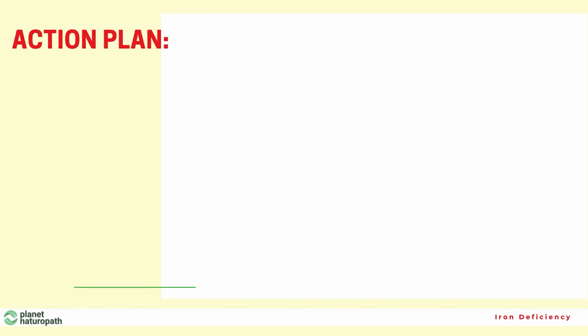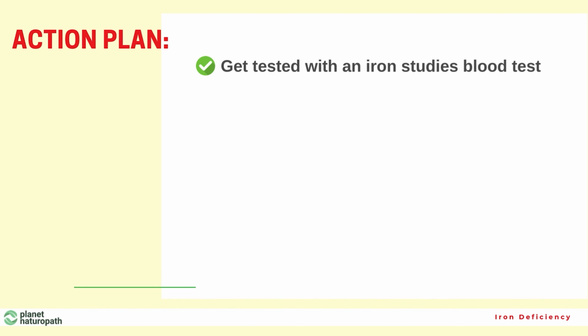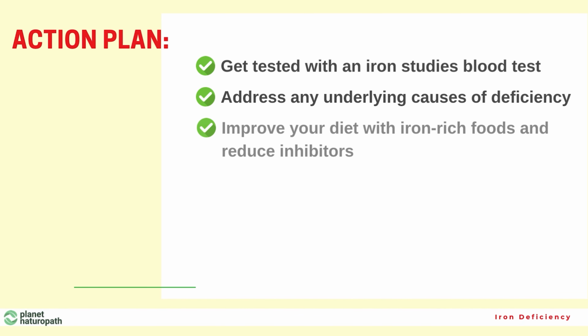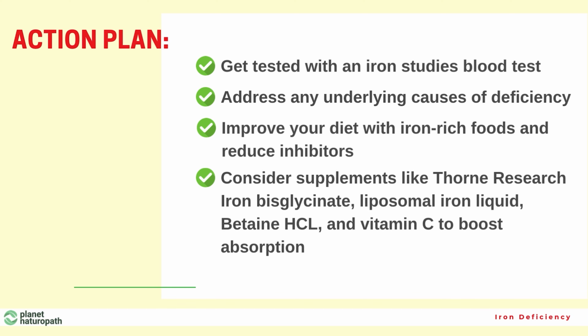To summarize, here's your action plan. Get tested with an iron studies test. I recommend doing this on a yearly basis or more frequently if you're prone to iron deficiency. Address any underlying causes of deficiency. Improve your diet with the iron-rich foods that we mentioned, and reduce the inhibitors that potentially could be affecting the absorption. Consider supplements like iron bisglycinate, lactoferrin, betaine HCl, and vitamin C to boost absorption.